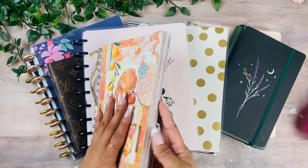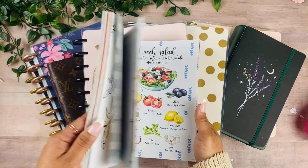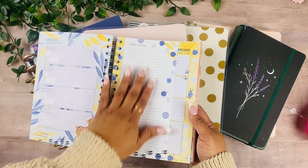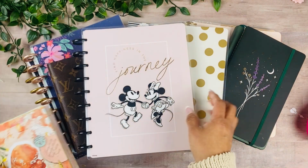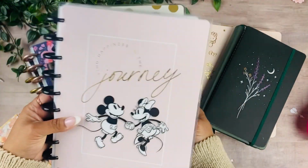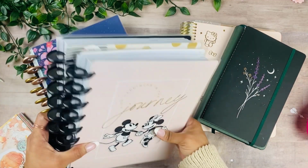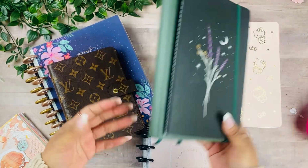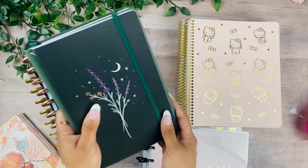So this is gonna be one that is probably gonna stay close to me all the time, since I'm going to need the things to buy. These ones are probably gonna only stay in my craft room, and that way I can keep track of my crafting planners. This is going to stay on my desk, on my work, take it with me.